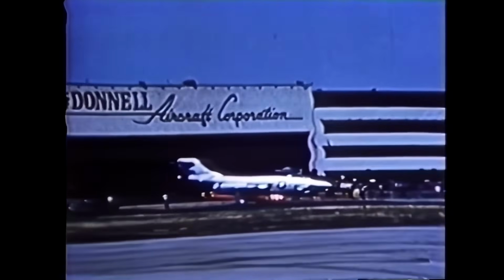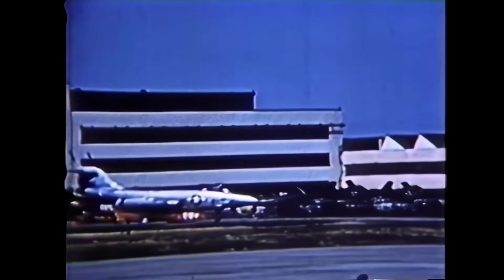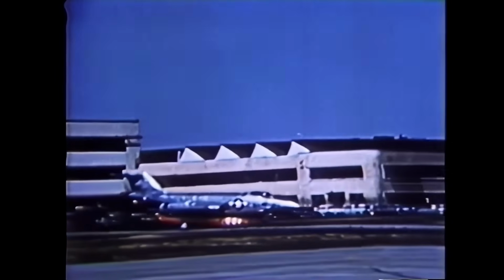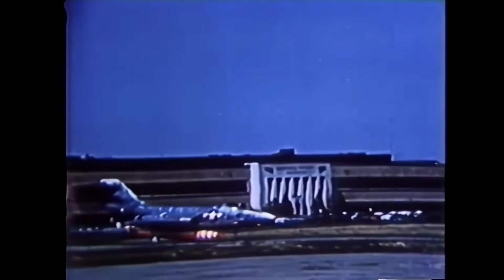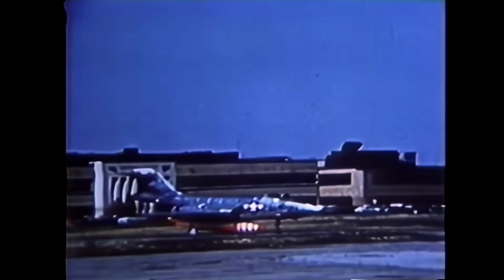Another of the tactical functions of the Voodoo is that of carrying special stores on long-range intruder missions. This Voodoo taxis out with the Model 96 store installed. The store is a McDonnell-designed supersonic shape, housing a 2,700-pound warhead plus 849 gallons of transferable fuel. This weapon is designed to be used and released throughout the speed range of the airplane.